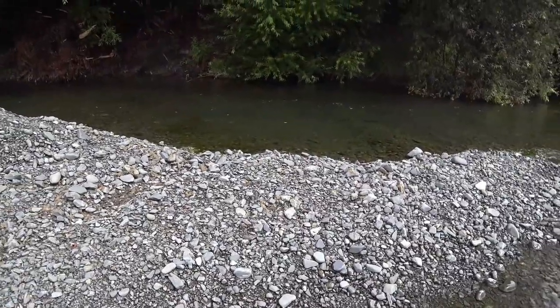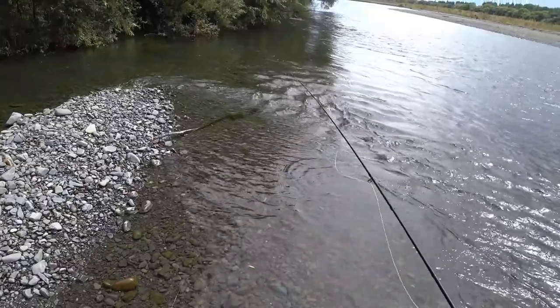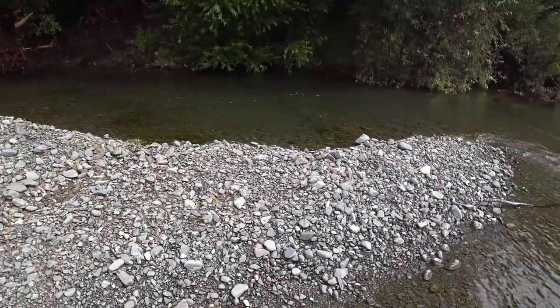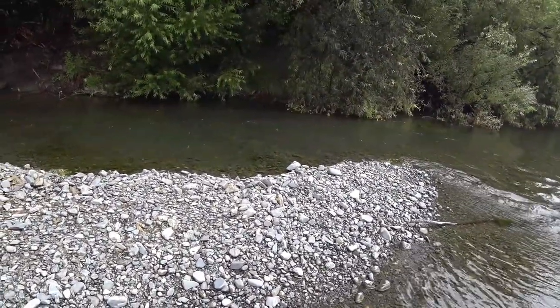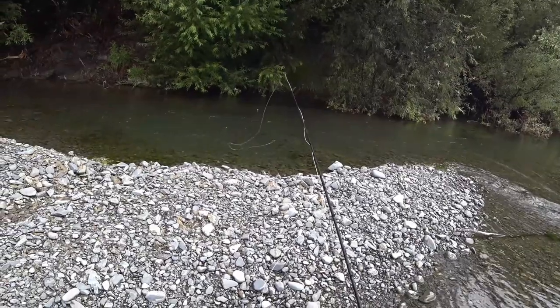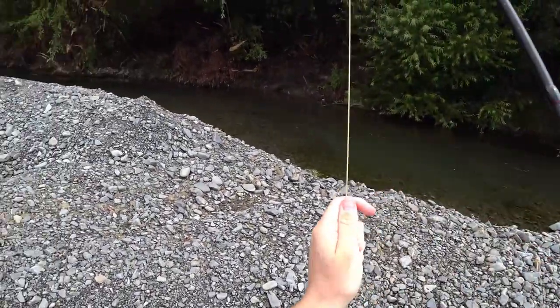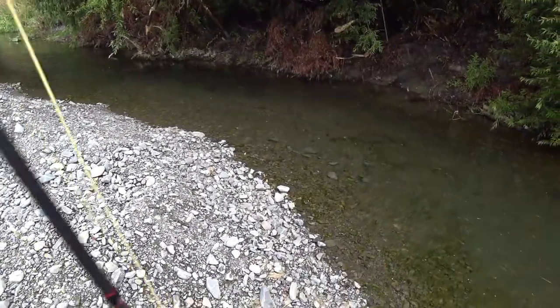Oh, we just took off the surface. Would you look at that? It came right over to see us. Rainbow. And it will depend on if we can get the fly in there correctly. That's a good cast. Come in. There's another one there.